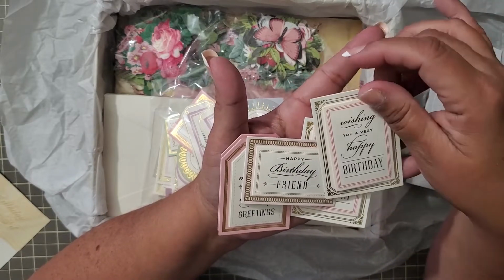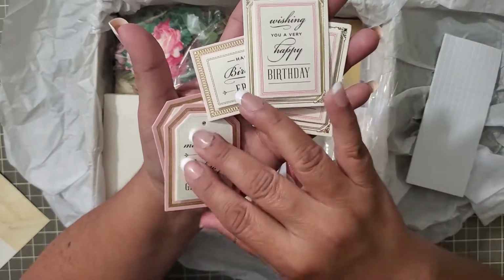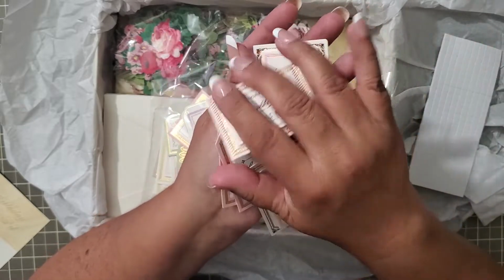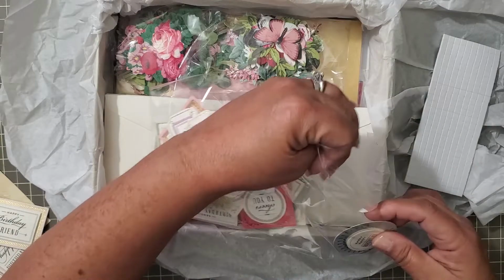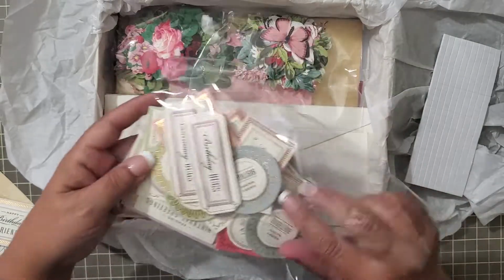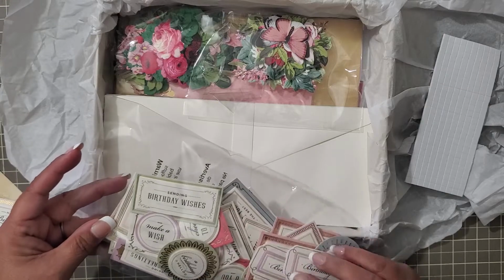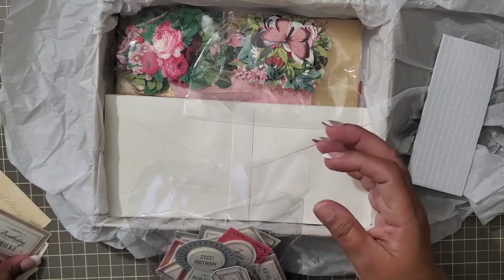Anna Griffin is not cheap. Let's not lie to either ourselves or to each other, but you get what you pay for, and what you get is quality. These are just so pretty. Each one of these you can see in every color. I could pull them all out, I just really don't want to because this video is going to go ridiculously long, and I'm trying to cut that back a little bit.